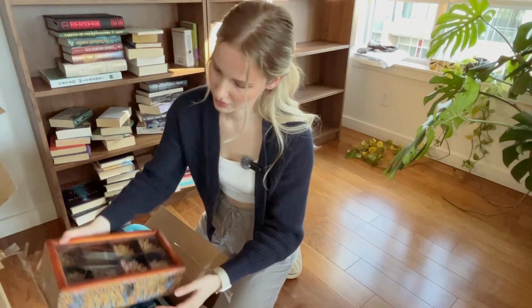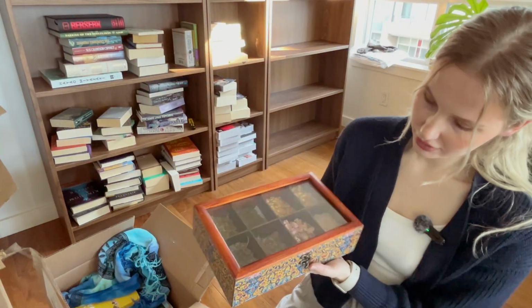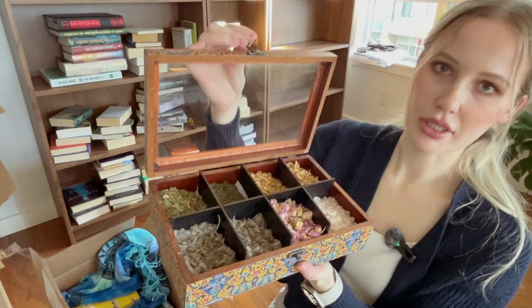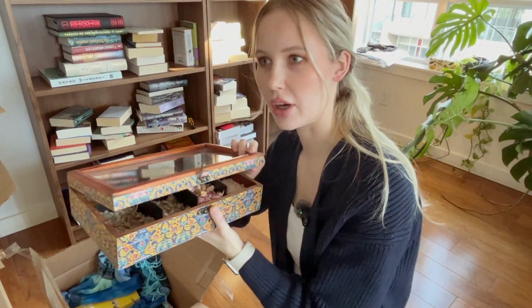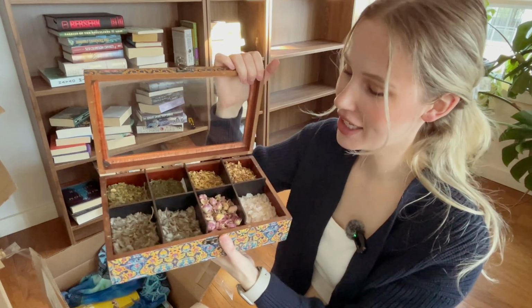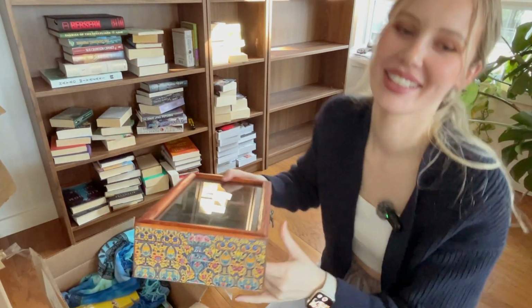Oh. We have my boyfriend's tea box. Wait, let me open it actually. Look how pretty that is. There's like little oh, I almost dropped it. There's like little flowers. It's so pretty. Okay, let's put this somewhere safe.